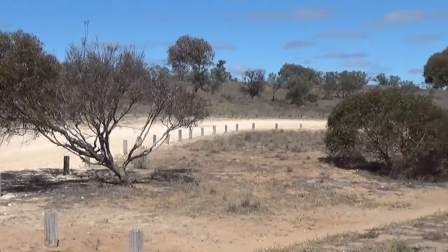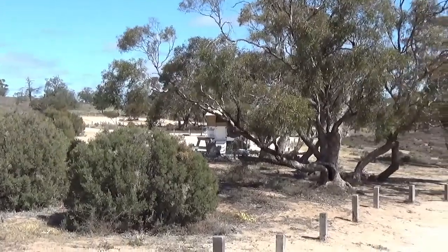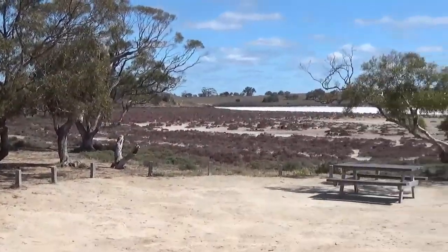There's two people camping here. We thought we might bring the caravan down at some stage. Beautiful old trees. This is one of the campsites.